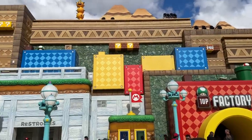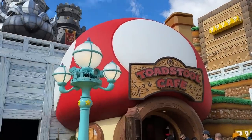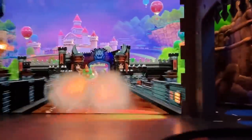But as someone who's a theme park enthusiast, not necessarily a Nintendo enthusiast, I had a great time. It's very kinetic and alive and colorful, and the Mario Kart game is next level as far as the technology goes. I had an awesome time.